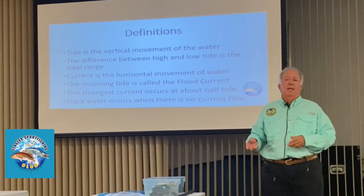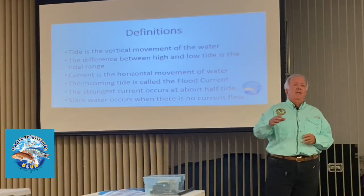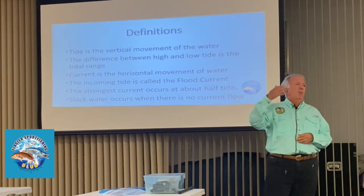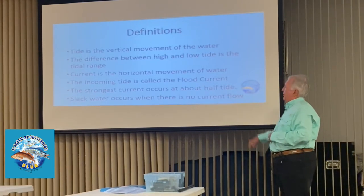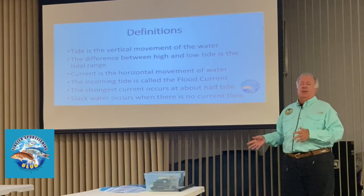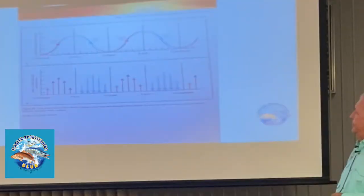Trout, snook, on the other hand, are very ambush-type predators. They love to feed in the faster current, because more bait is flushed past wherever they're hiding. So understand that. We're going to talk about that a little bit. Slack water occurs when there's no current flow whatsoever. And that's the time you have a sandwich, you have a beer, or whatever it is that you drink, because you're probably not going to catch anything up on the flat in slack water.